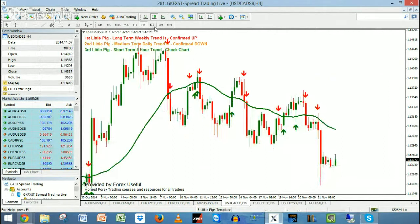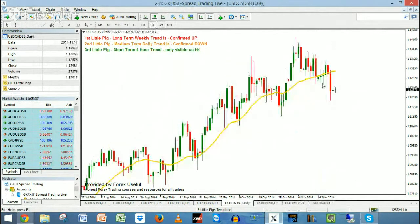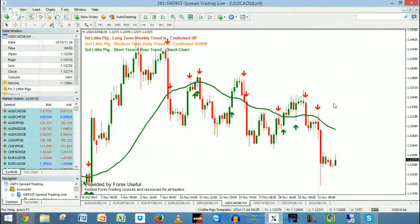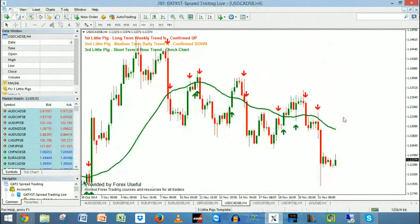USD CAD, we're up and down here. It's more likely that we'll get a long signal. The weekly's trending way up here above the moving average, and the daily needs to move some to give us the direction we need to take the long signal. So most likely we'll get a long signal here if we're going to get anything. Not too hopeful of that today or even this week. But keep an eye on it. If we get a signal, take the trade.